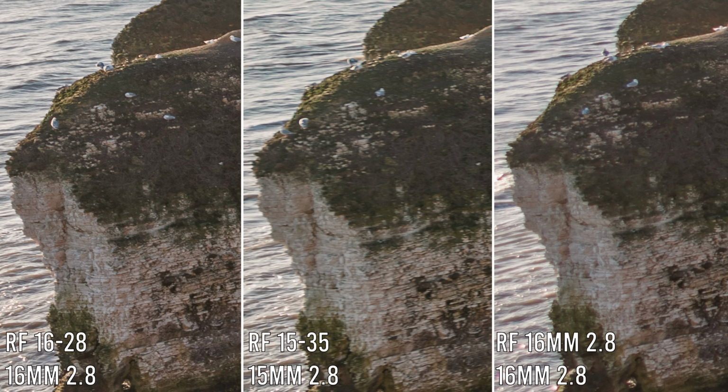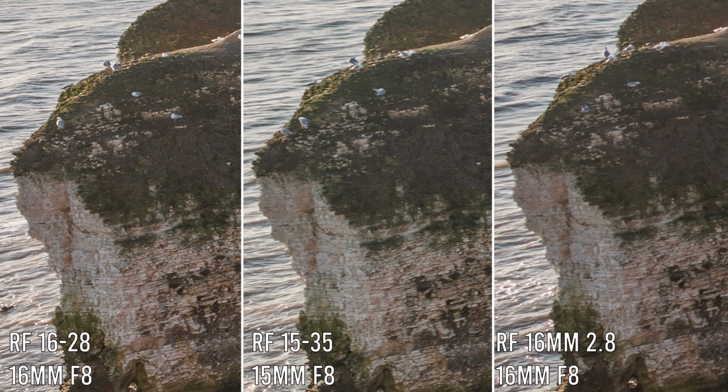Now, what about corner sharpness? Let's take a quick look. At 16mm, comparing the two zooms and the 16mm prime, the new zoom is much better than the others in the very corners when wide open. Even at f8, the other lenses do not quite catch up with the new 16-28, it just gets even better.